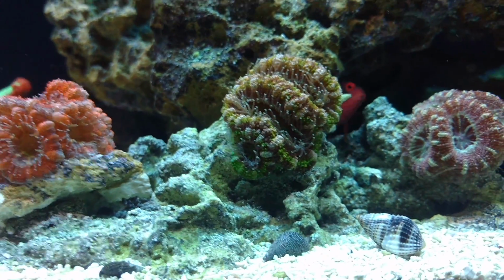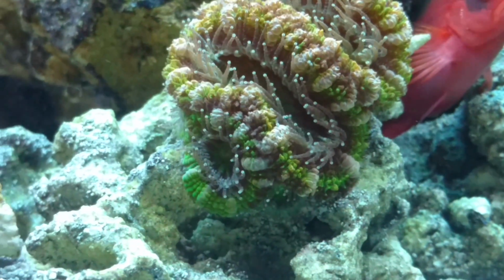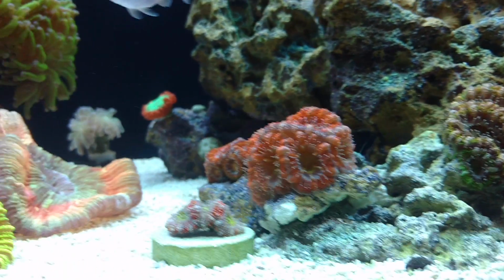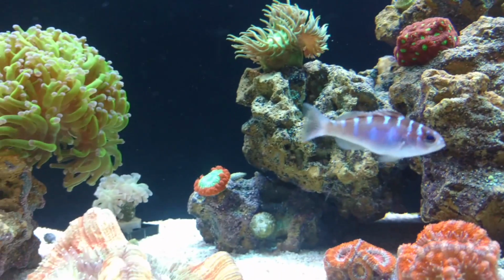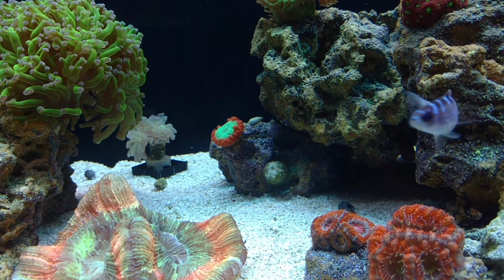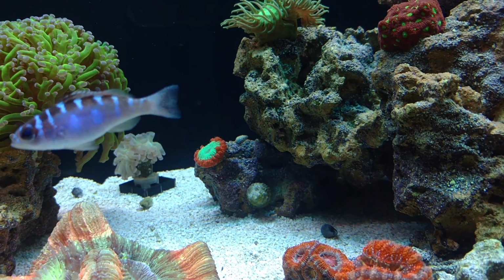Also, you can see on this one here that they're starting to grow onto the rocks, which is making me kind of happy. And you know, everything is doing good, real good. The blasto back there, which is my first blasto to actually survive in a tank. You can't tell right now, but it's got tons of babies under that sucker.